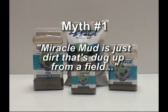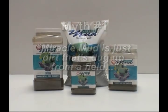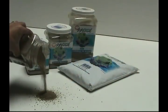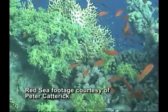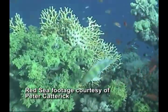Myth number 1. Miracle Mud is just dirt that's dug up from a field. At first glance, Miracle Mud does look like common soil or dirt. The truth, however, is very different.